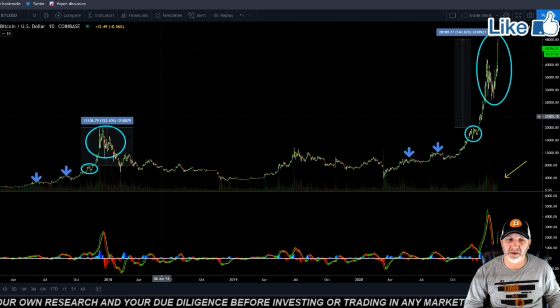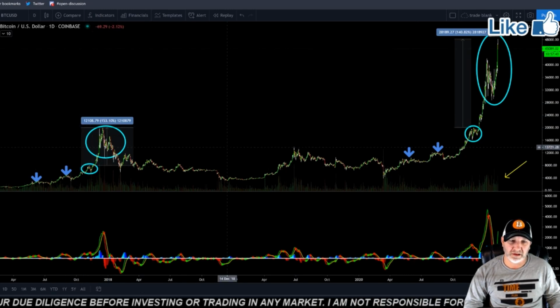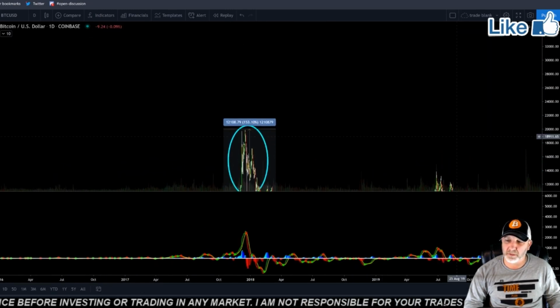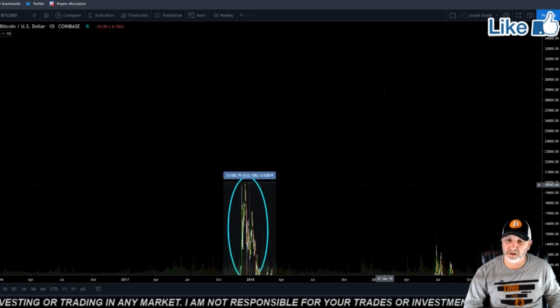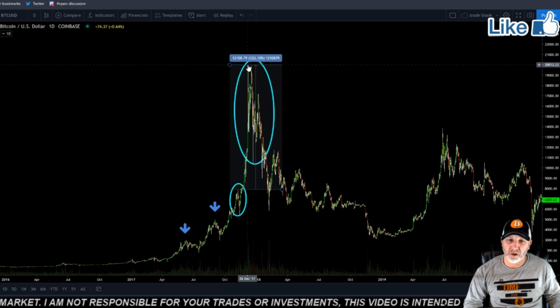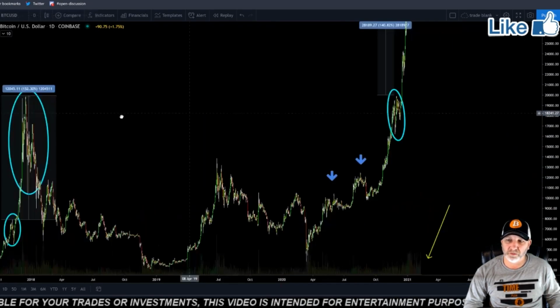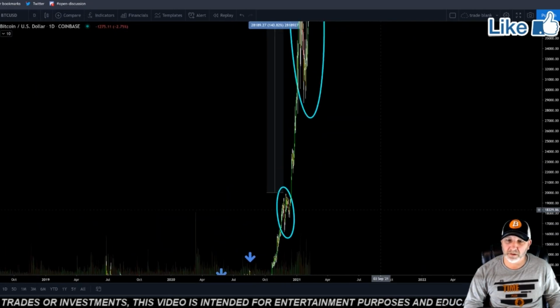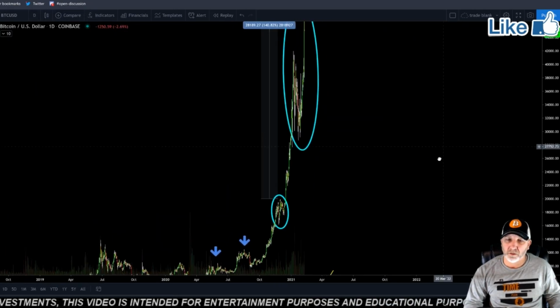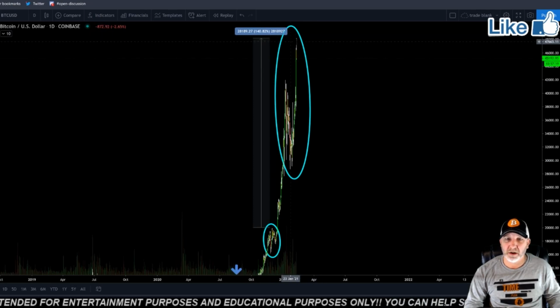Now let's take a look at this. The bubble back here in 2017. If we did a measured move, let me get this off of here. If we go from this point right here all the way up, that was a 150% move. If we go off that same point right here and up, that's a 140% move.